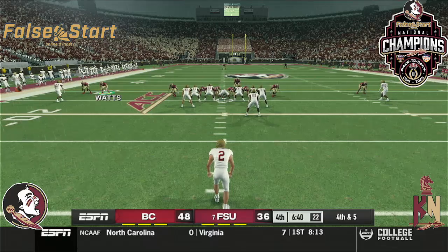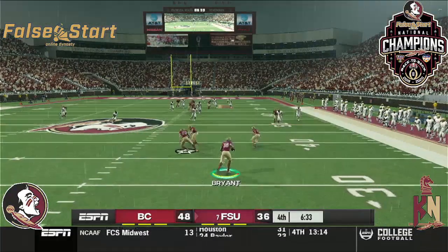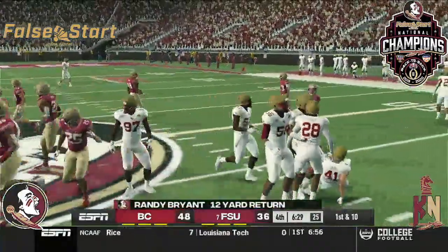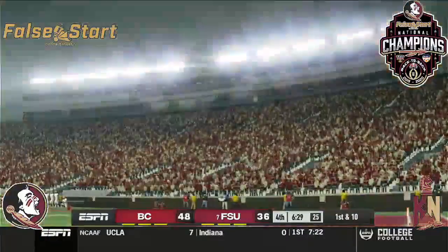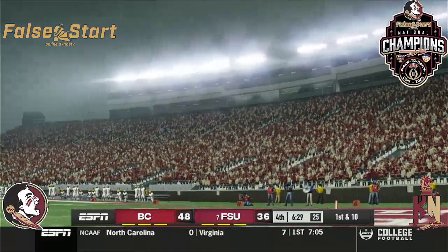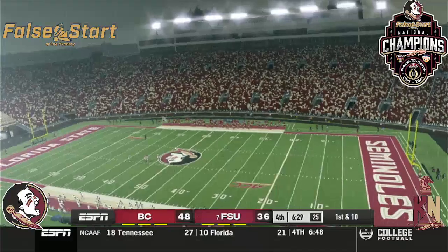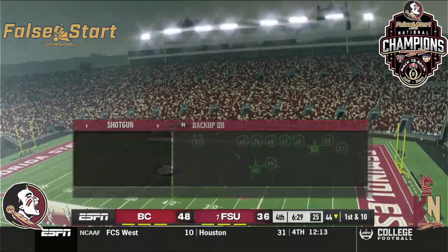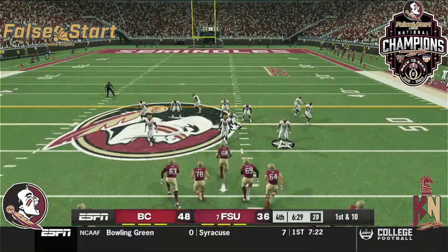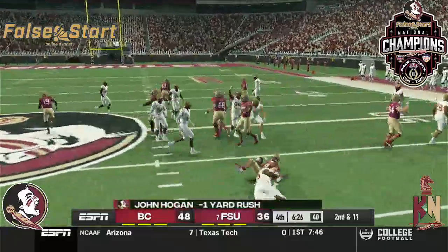Brooks awaits the snap. Tackle at the 44. So we're just about ready to return to action. Hey, D-line, let's get in there. Hey, watch that, watch that. Check. They'll bring him down for a loss on the play.